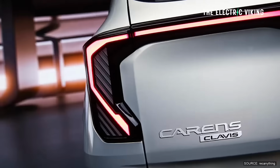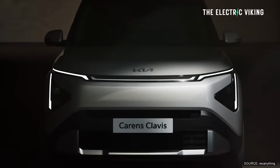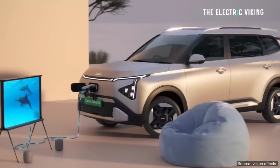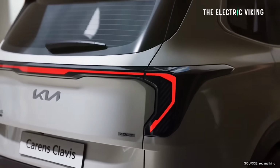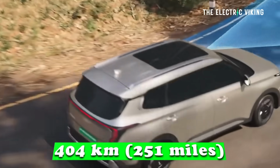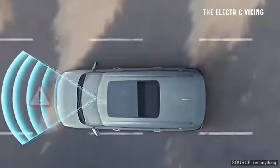So the battery sizes are interesting. The base model has a surprisingly small battery. It's a 42 kilowatt hour lithium iron phosphate battery that has 133 horsepower, 99 kilowatts, and that's 135 horsepower, guys. That's also 225 newton meters of torque, 166 pound-feet. Really seems like it wouldn't be enough power for a car this size. But anyhow, range apparently, on the Indian cycle, is 404 kilometers. That's 251 miles. Now, obviously, you're not going to get anywhere near 400 kilometers or 250 miles with a 42 kilowatt hour battery in a car this size. It's just not going to happen.